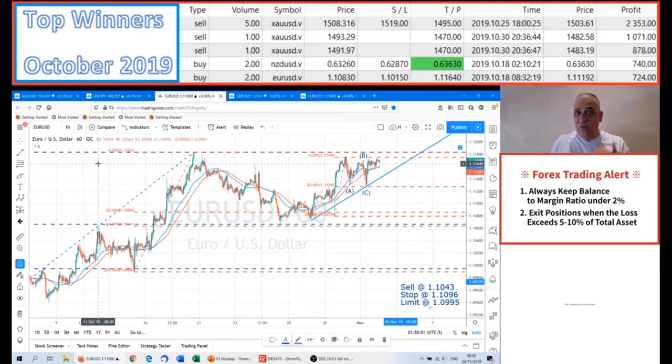I give you the entry level, the stop, and the limit. And that's it. All you need to do is to take these numbers and place them on your account and see what happens in the next 24 hours. Some of them, of course, are going to generate profit. Some of them, of course, are going to generate loss. And we really hope that the total is going to make you satisfied.